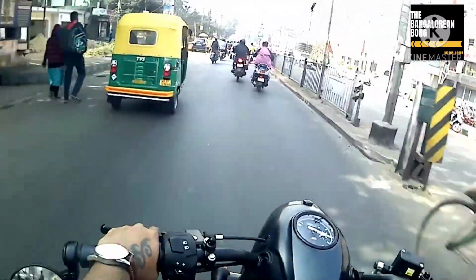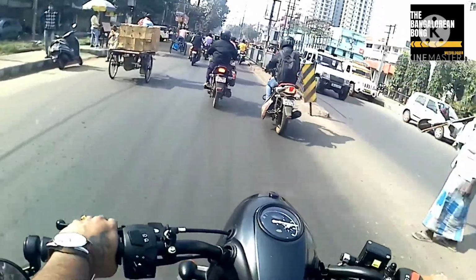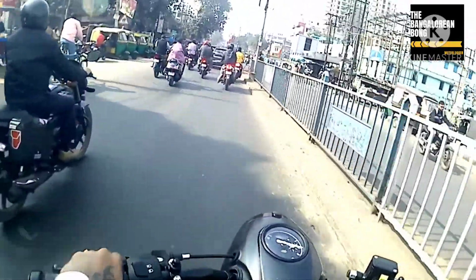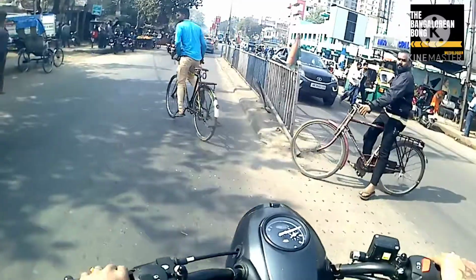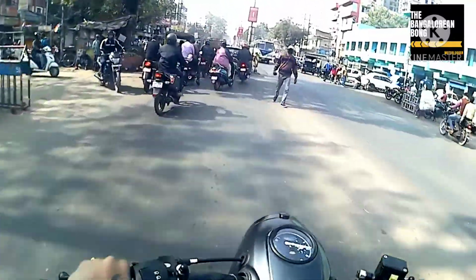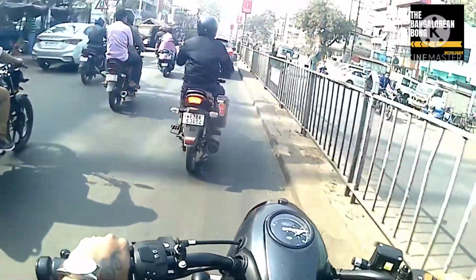Now to talk about the riding quality, yes, this bike is smooth enough, and very low. So this motorcycle is absolutely brilliant for the shorter rider. Those who are 5'4" or 5'3", this motorcycle is for them. But yes, this motorcycle comes with a single seat, so you cannot add a secondary seat or a pillion seat.